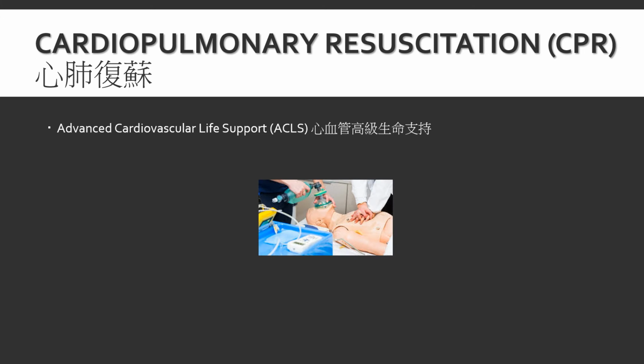There is an advanced version of CPR called Advanced Cardiovascular Life Support, ACLS. ACLS is usually performed in a hospital by healthcare professionals. In addition to doing basic CPR, they will inject medications into the patient to help restart the heart. However, for patients with chronic diseases, the chance of reviving the patient is only about 10%. This is the chance that the patient's heart can be restarted. The chance that the patient can actually survive and walk out of the hospital is less than 2 or 3%.